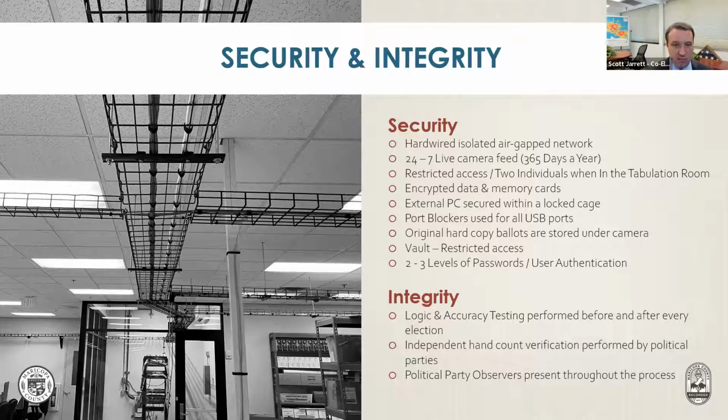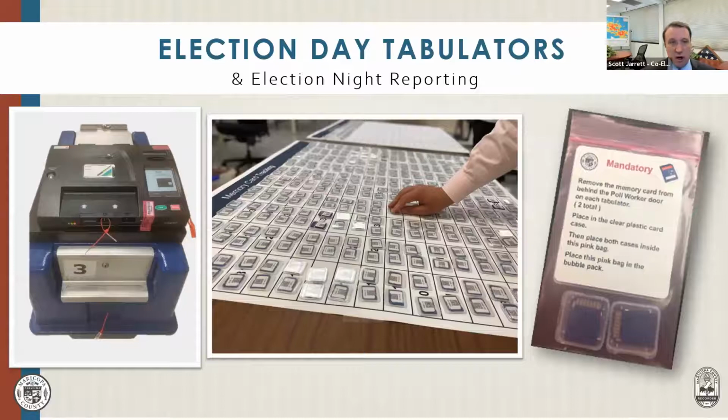Can we go to the next slide? So here we are on election day. This is the tabulator that, if you're voting at one of our vote centers on election day, you'll be able to feed your ballot directly into. There are many different security measures that we implement for our precinct-based tabulators, our vote center tabulators. First, it starts with that logic and accuracy test, making sure that it's programmed to accurately tabulate that ballot.